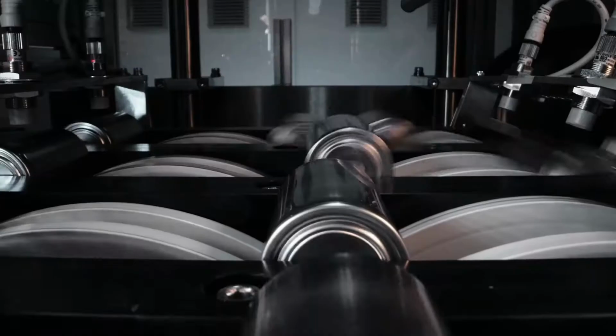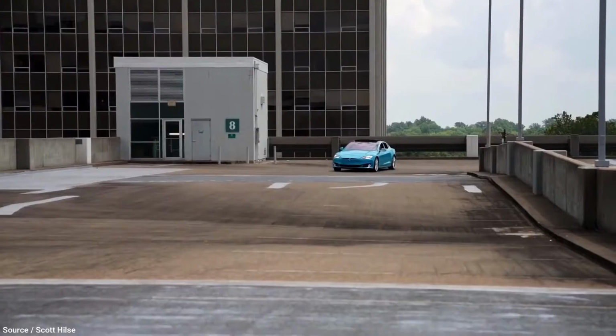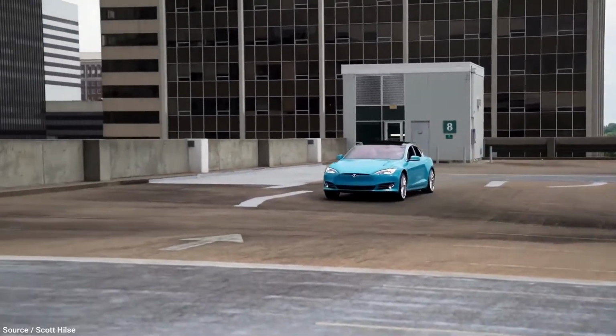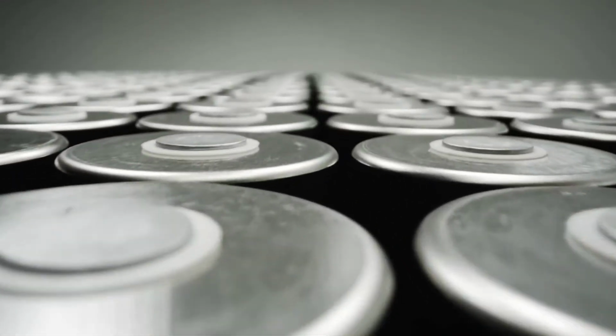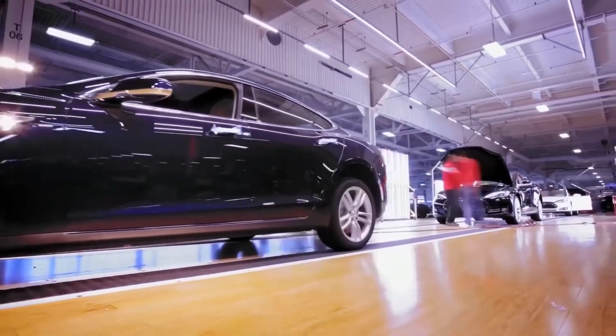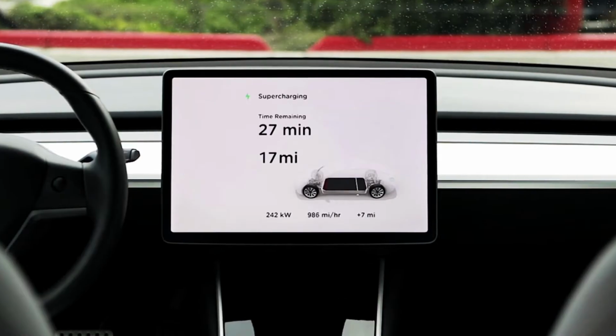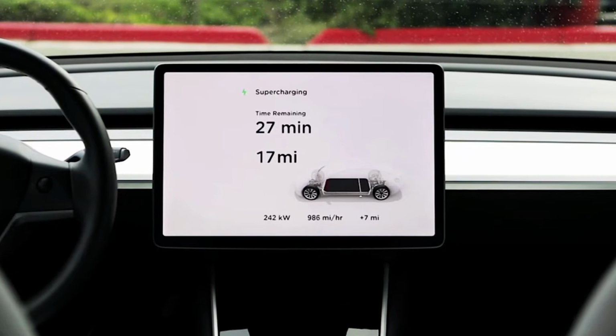But how do they make these batteries? Tesla plans to manufacture its own tabless batteries, which will improve its vehicle's range and power. The new batteries will be produced in-house, which Musk says will reduce costs and bring the sale price of Tesla electric cars closer to gasoline-powered cars. It's expected to lower Tesla's cost per kilowatt-hour, a key metric used to measure electric vehicles' battery packs.